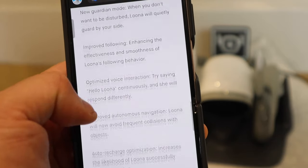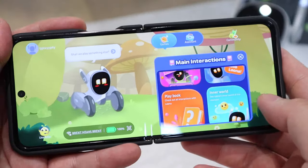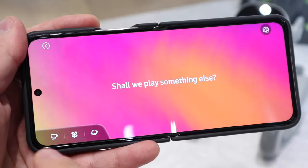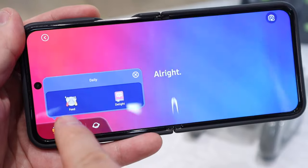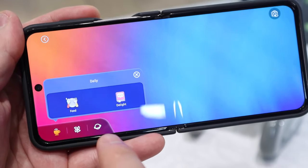So let's get on with these new updates, shall we? You go to the inner world on the app and then you press on this coffee mug logo. You'll be able to see either the feed or the delight.